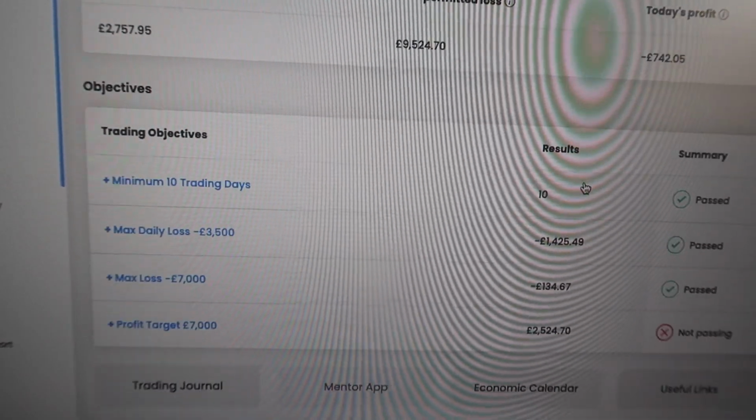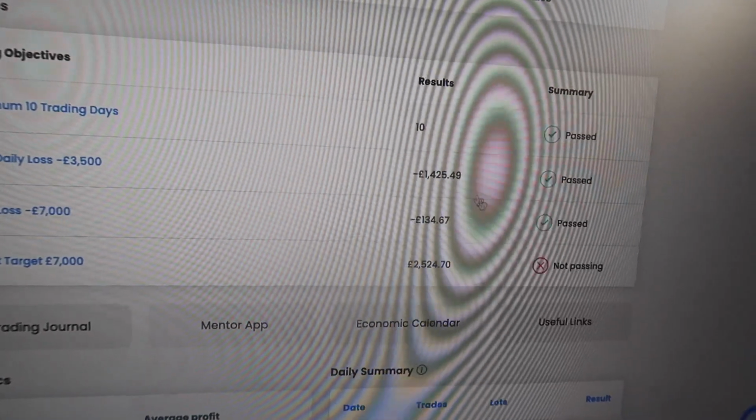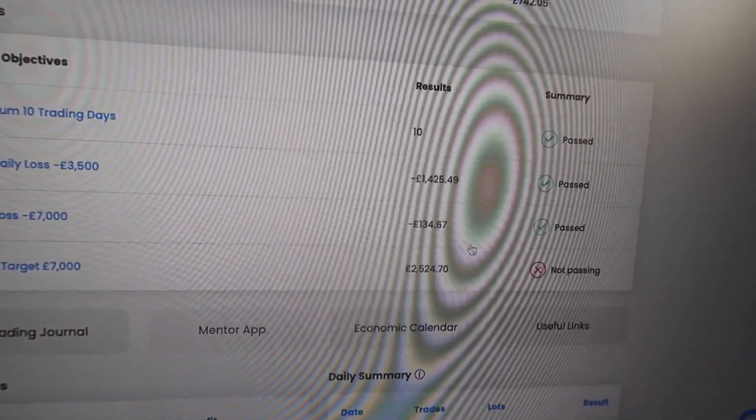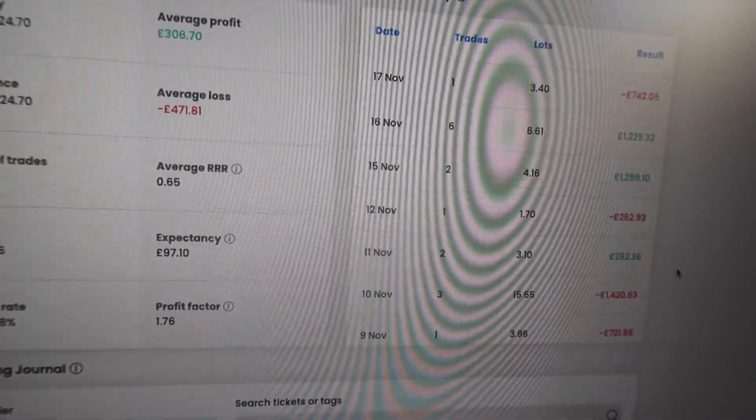But yeah, obviously I hit that now, so now I just need to get the target. I've done my 10 days, I've been well within the rules. I just now need to get my percent up, and hopefully get a few good breaks going, because it's been a bit annoying, not gonna lie.